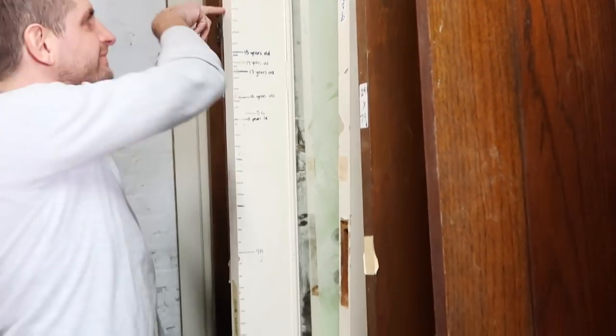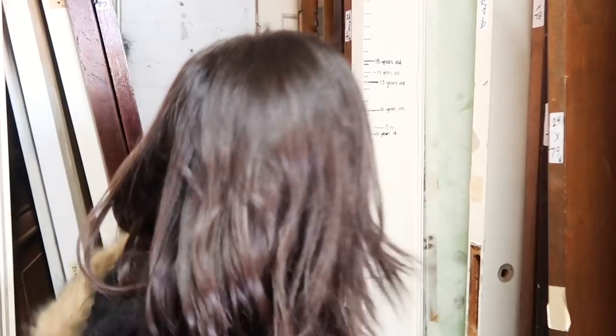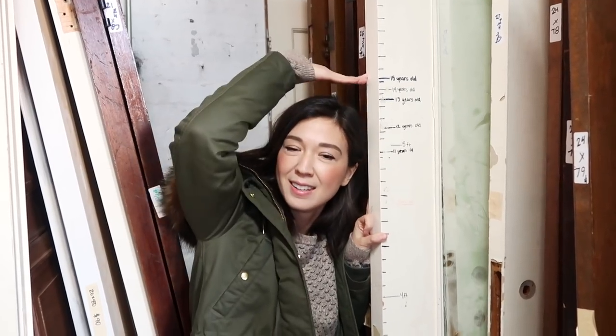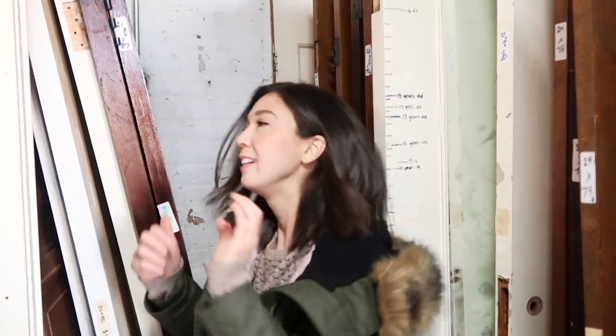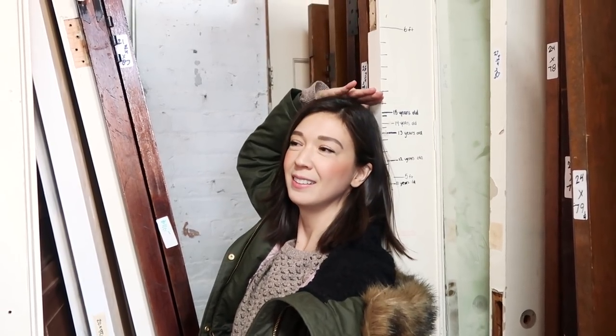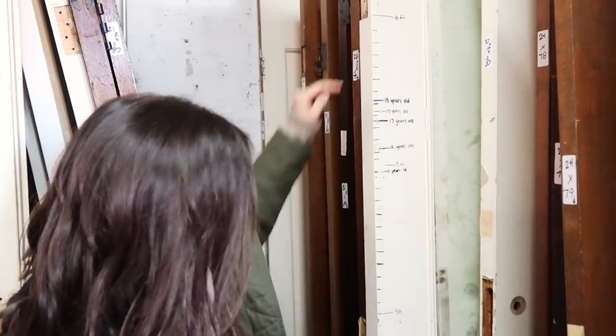Tall you're somewhere between 15 years old and 6 feet. I hope I'm taller than a 15-year-old. Stand up straight. You're as tall as a 15-year-old. A little taller than a 15-year-old. Higher. Yep. You're one notch above 15 years old.